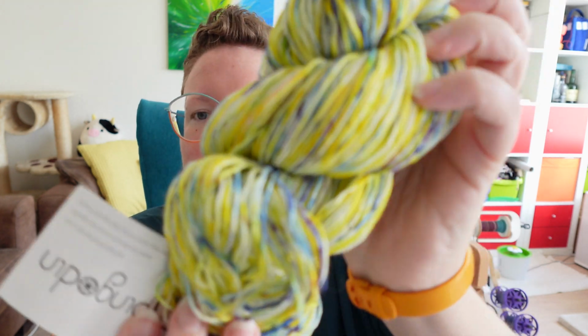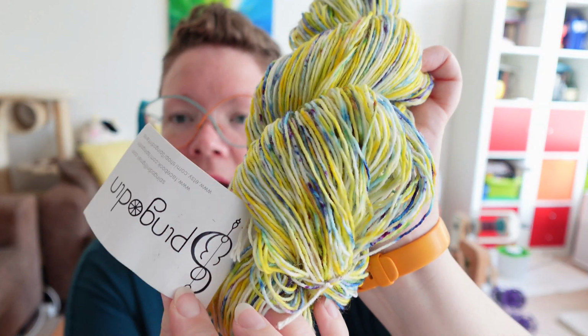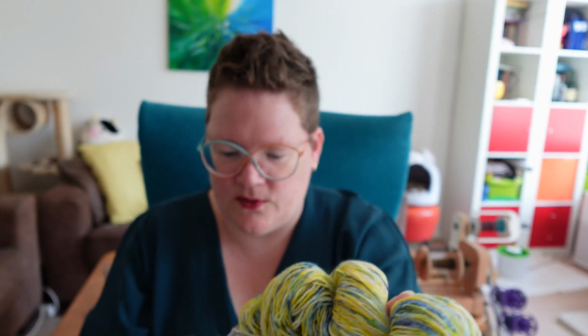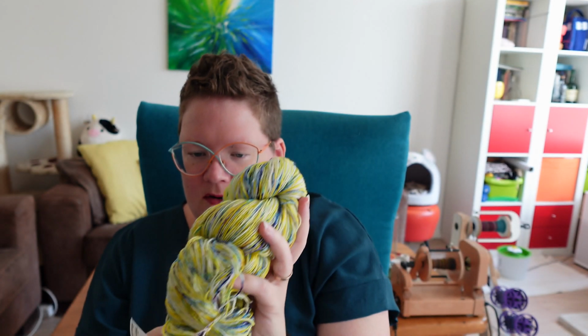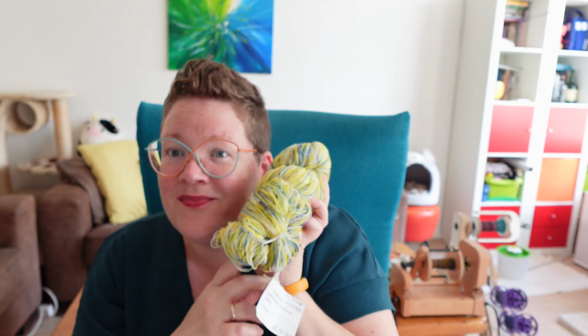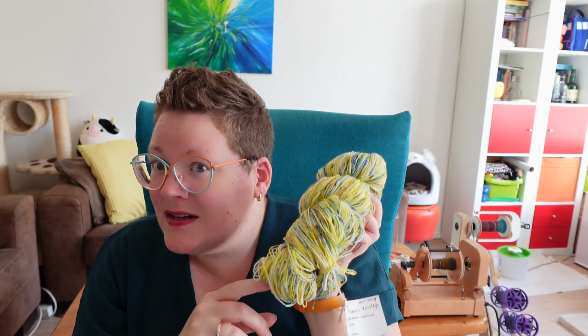And then there is this skein of Spingodin, and oh, upside down. Spingodin is also a wonderful dyer, and this is called Mama's Fiooltjes. Some of you who are long-term viewers might know that I've already knit this up. I had a skein of this on the MCN base, and I put it in the shawl I knit together with my mom from Sosu Knits.